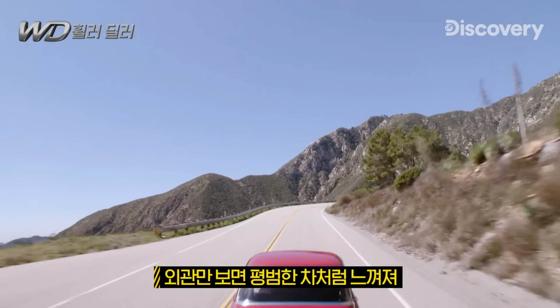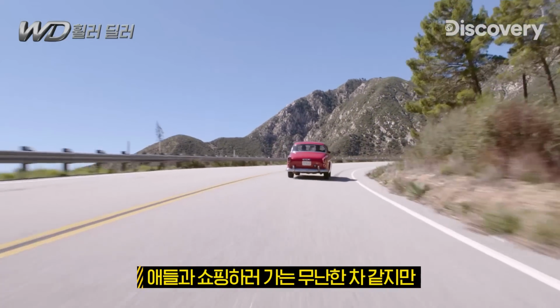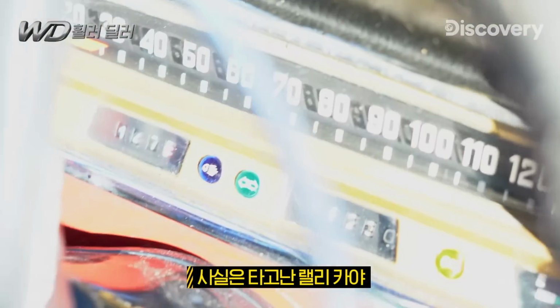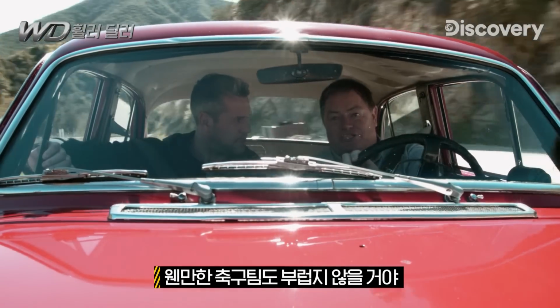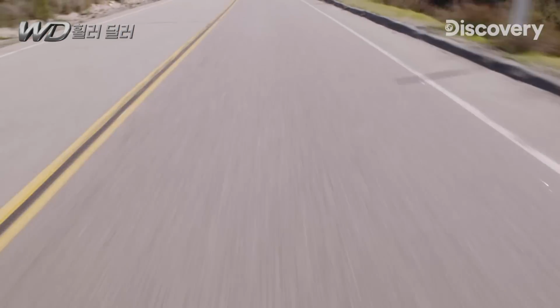From the outside, this looks like a pretty average car. Kind of take your kids to the shop, very, very low key. But it turns out underneath, it's an international rally car. And if you went to Volvo and looked at their trophy cabinet, well, it put most football teams to shame because this thing had rally wins all over the world.